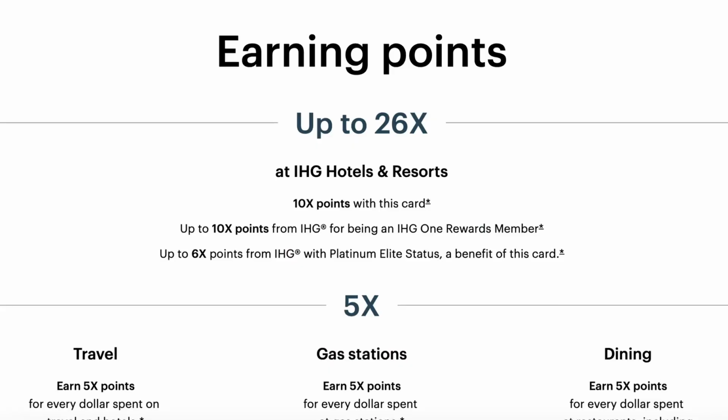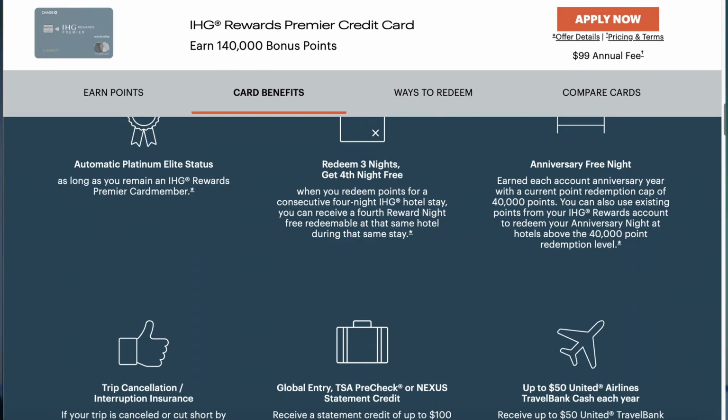So anyway, let's move to the multipliers. 5x on dining, travel, gas. We've got up to 26x on IHG properties. Unbelievable. And then 3x under. So it's a great card to have, but as I go to my review, I'll discuss why it looks great, but maybe not. The annual fee is $99. And like I said, there is basically one credit there for $50 to use on United Airlines, which is kind of interesting, very specific.